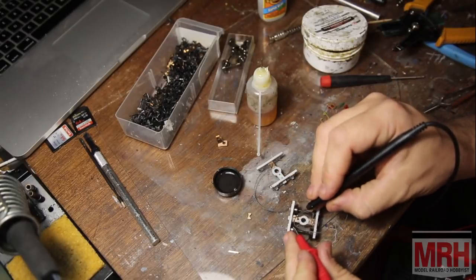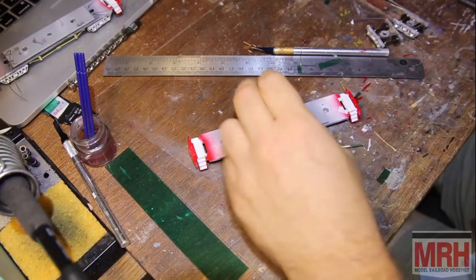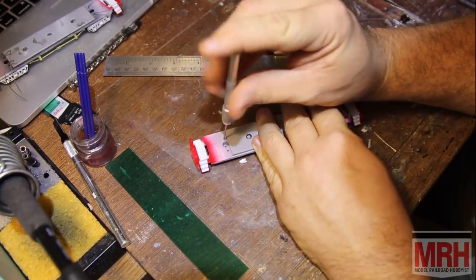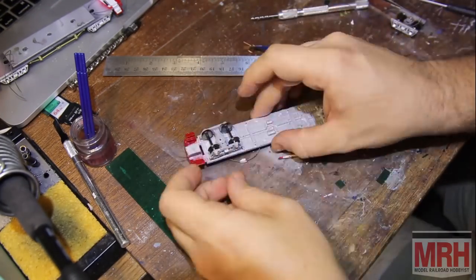power to the system. These Bachmann coaches already have a single 1/16 inch hole next to the truck mounts. We'll want to drill another one on the other side of the mount to accommodate a second wire. Remount the trucks on the coach and string the wires through.